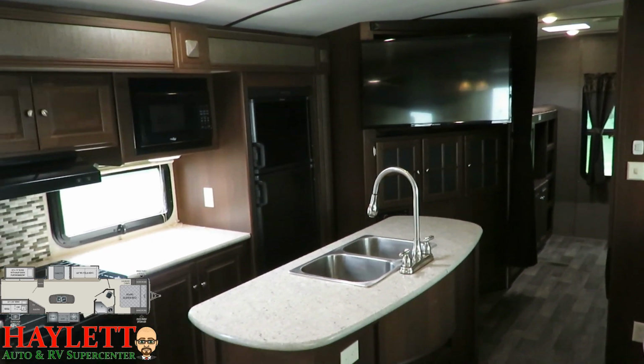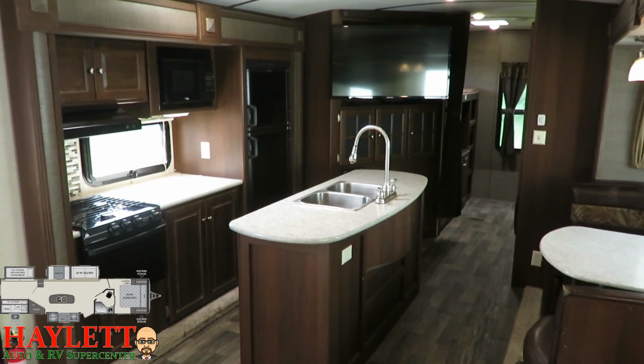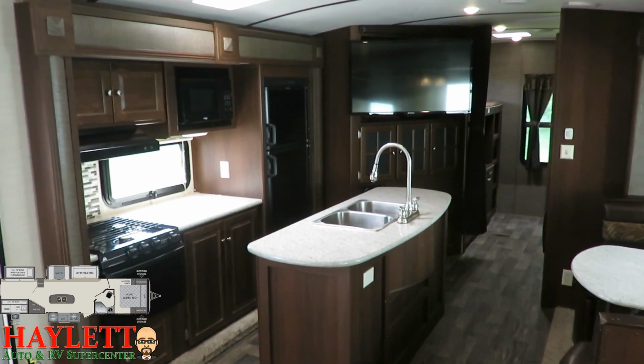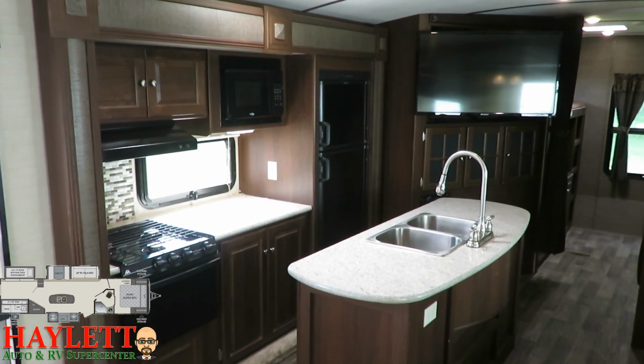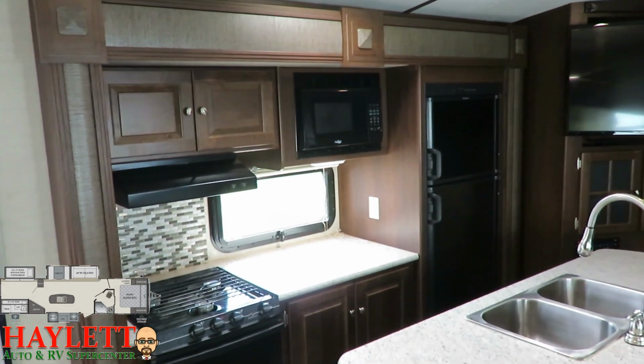So the kitchen here, obviously on an island due to the fact that we have that kitchen slide. Now you've got a big awning that goes right over the top of that, and that's going to give some people a heart attack, like, oh, I'm going to lose all my awning space. No, you won't. It's like an 18-inch deep slide out outside for like an 8-foot awning or whatever. There's plenty of patio space left.